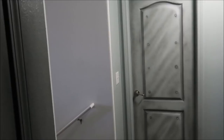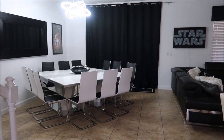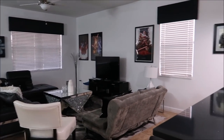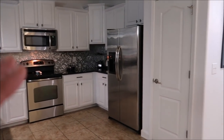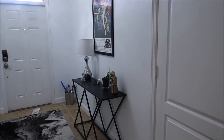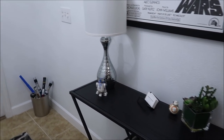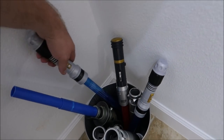It is. We made it back downstairs and I want to show you a little bit more of the living spaces or common areas because they have a little bit of Star Wars detail almost in every single corner. When we first walked in, they have this little baby Yoda statue. Well, not baby Yoda, just a small Yoda statue, and then a bucket of lightsabers. The kids can play for days.